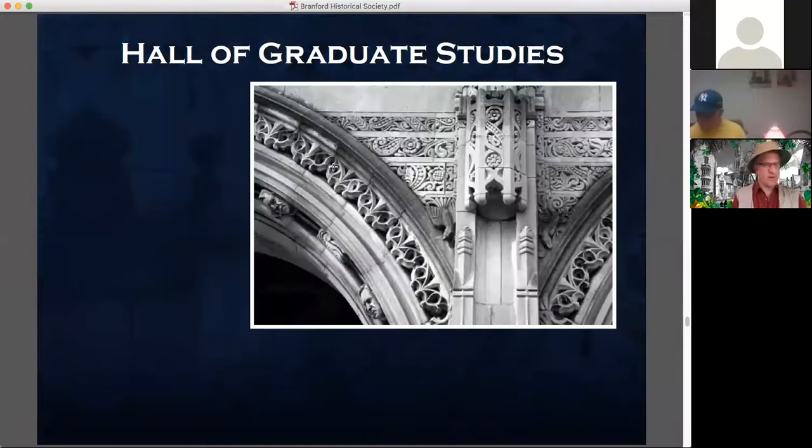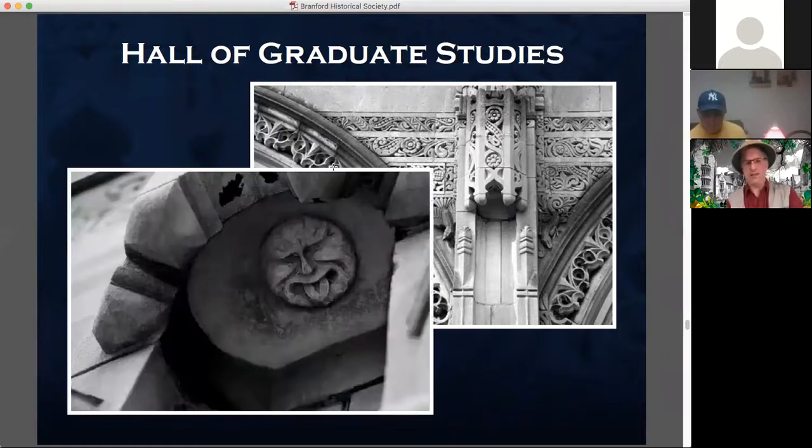Remember earlier when I was describing Berkeley College and mentioned the niches flanking its entrance? The Hall of Graduate Studies has niches around its entrance as well. These may seem empty, but if you are particularly curious, you can look up under the canopy and see something very curious. This guy, Mr. Yuck. This is what you get for being so darn curious.